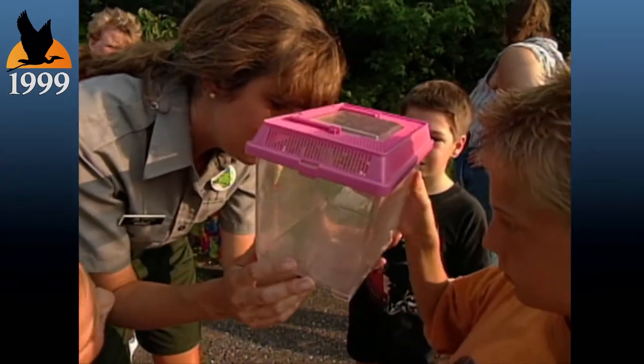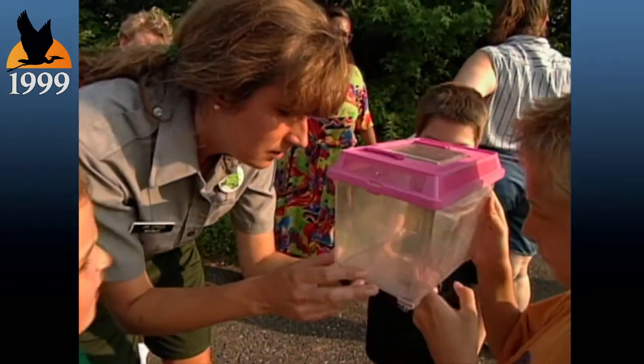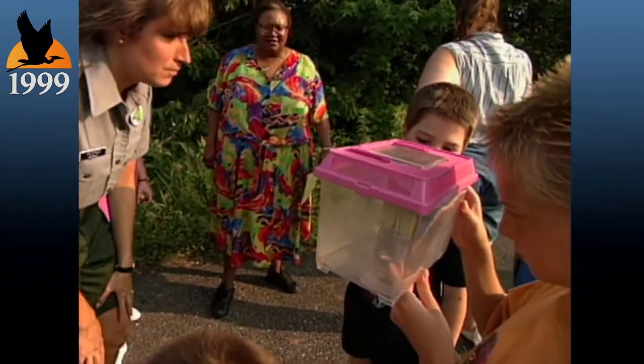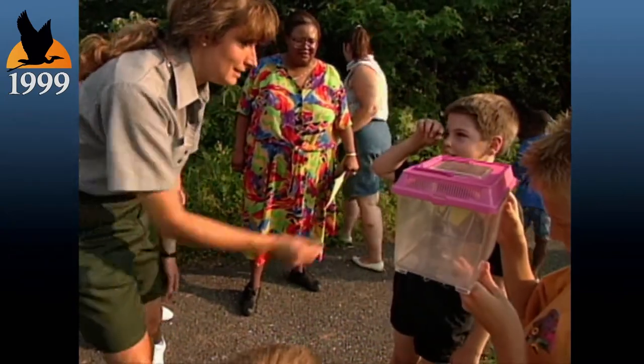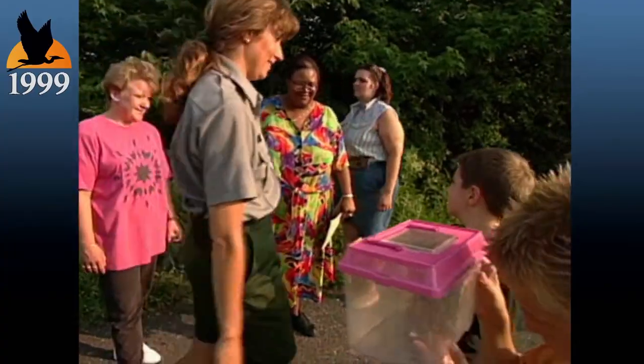Oh, those are neat. Aren't those cool, guys? Now, those are pretty small. Do you think they can eat big insects? No. What do they have to eat? Little tiny insects. That's right, little tiny.